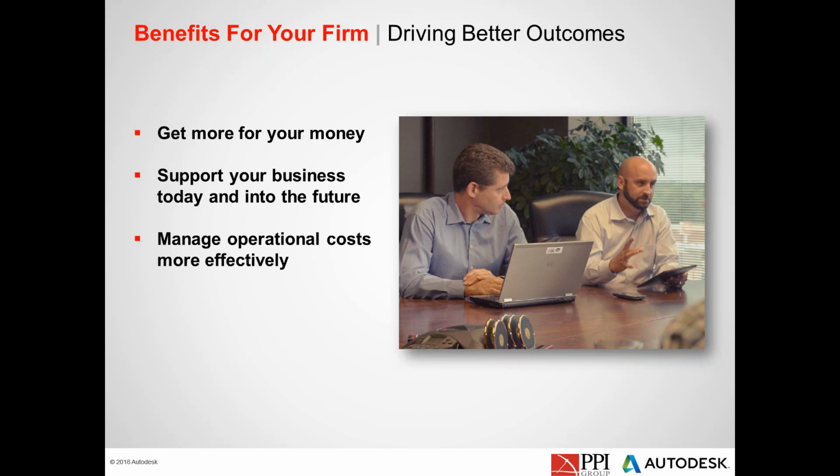Also manage operational costs more effectively. So what we mean by this is that it helps your IT and procurement spending by standardizing on a collection of technology flexible enough to suit the needs of the majority of your users by having all of the technology that is really related to your industry in the AEC collection.